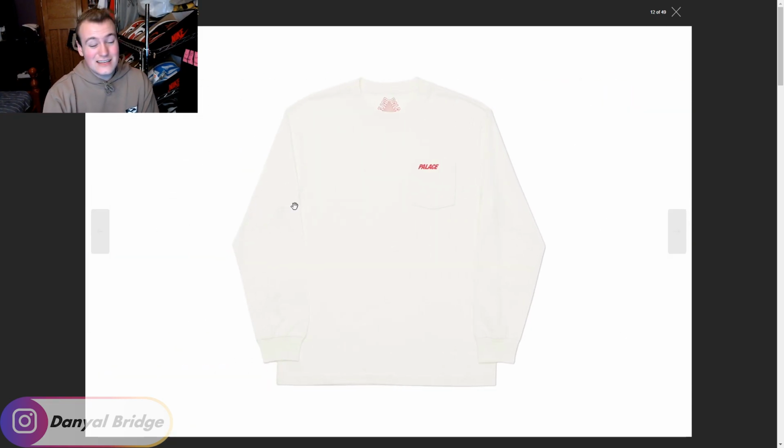If you like long sleeves, you just want a simple little long sleeve with Palace written on the pocket, this is for you. I'm not really too enthralled by this piece. I think it's all right. We'll move on over now and have a look at item number 5.